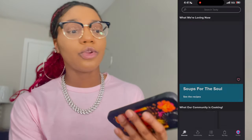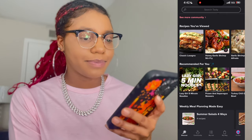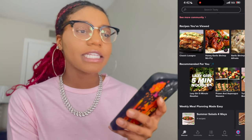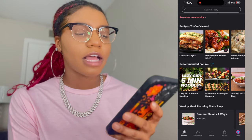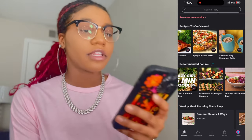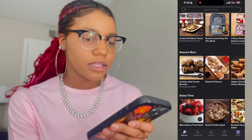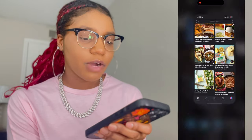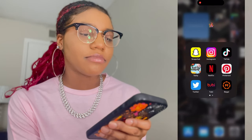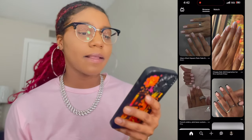Tasty. It's the little cooking app. I think y'all know what Tasty is. It's a lot of recipes and stuff like that. And I just like food. I'm not going to say I love cooking because I don't cook, but I can cook if I wanted to. I just love stuff like this. I like watching cooking videos and cooking. It's very fun. And then we got Netflix, Pinterest.